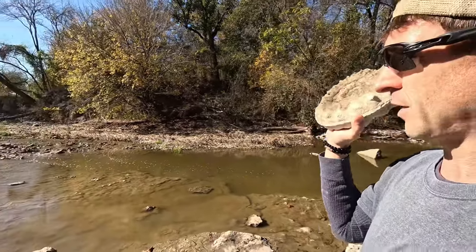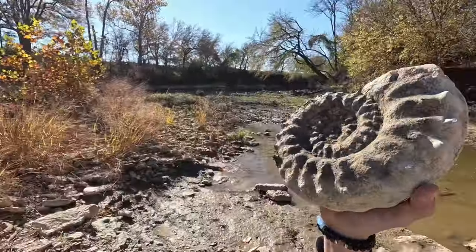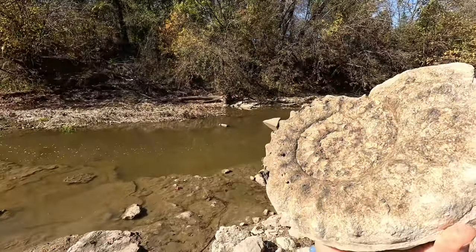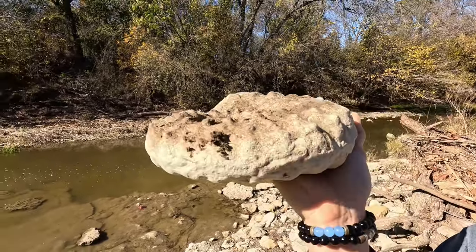Oh my gosh, crazy day out here, guys. This is just a crazy day at Ammonite Creek. Look at this thing. Look at that detail. I mean, what?